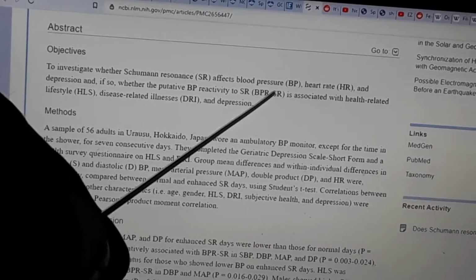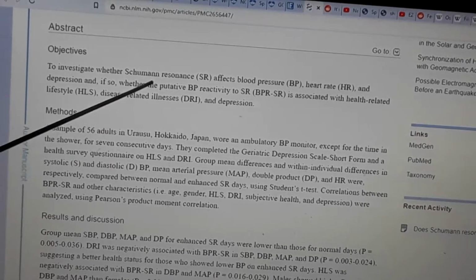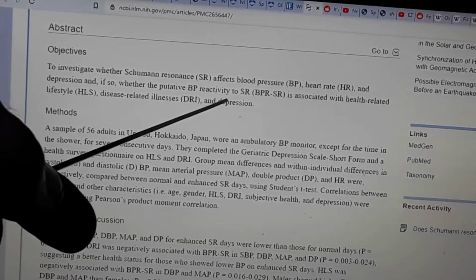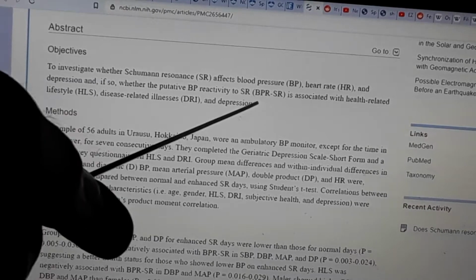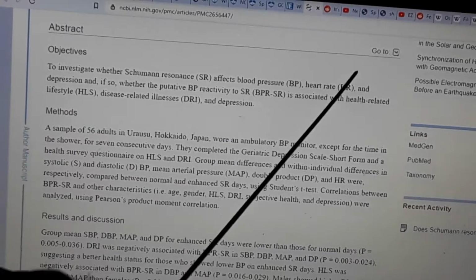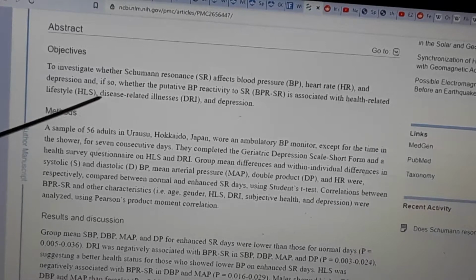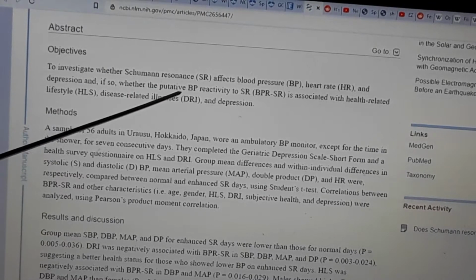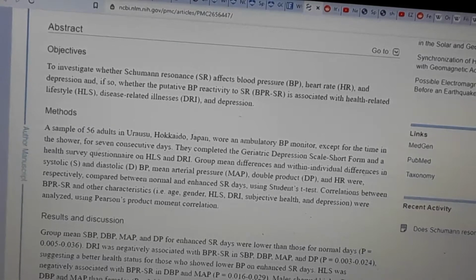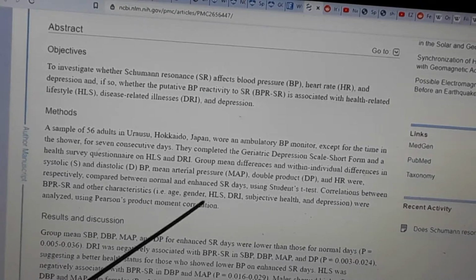All right. Blood pressure, BP, heart rate, HR, and depression, and if so, whether the putative BP reactivity to the Schumann resonance, BPR-SR, is associated with health-related lifestyle, HLS, disease-related illness, DRI, and depression. So they're checking whether depression and heart rate are related to the Schumann resonance.